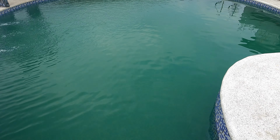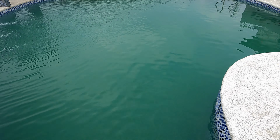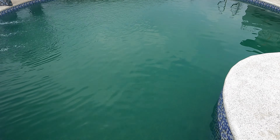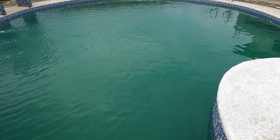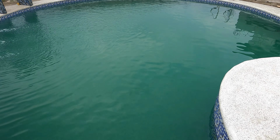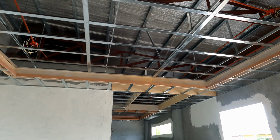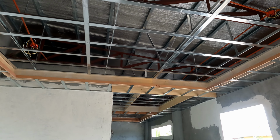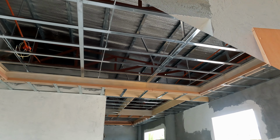I don't know whether the vacuum cleaner pumpy thing has stirred up dirt and that's been integrated into the water, but I think that's less clear than it was when we started today. Here in the gym, Rico and Richard are no longer here. They've moved on. I think we're done with the frame.